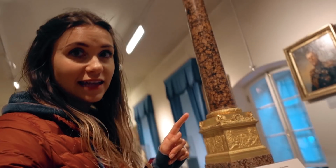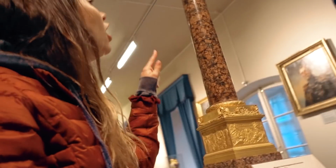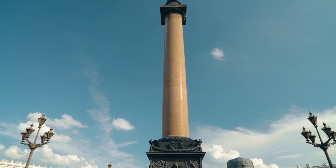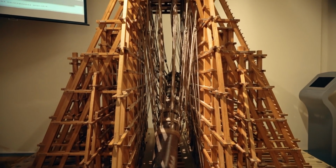Model of the Alexander, or Alexandrovsky, I should say, column that we saw yesterday in Palace Square. Remember, it was the huge column we saw yesterday? This is the model version. They're talking about how they actually erected it. This is how they raised the column using this huge catapult machine. And it only took an hour to raise up, which is pretty surprising because it was a big column.